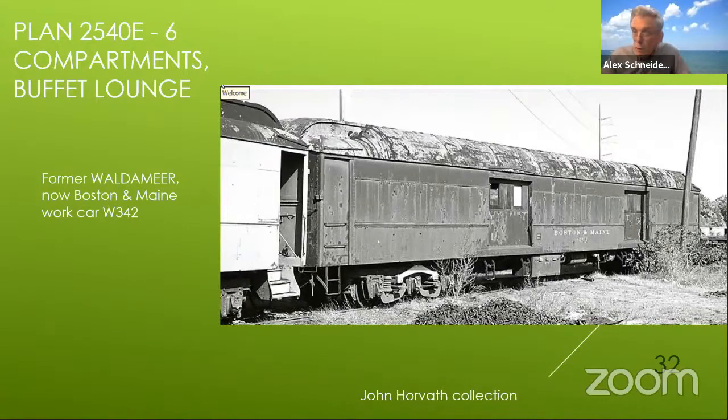After Pullman service ended with these cars, Waldemere was sold to the Boston and Maine. They used it for a time as a baggage car and then degraded it down to work service. And John Horvath provided this photograph from my presentation.